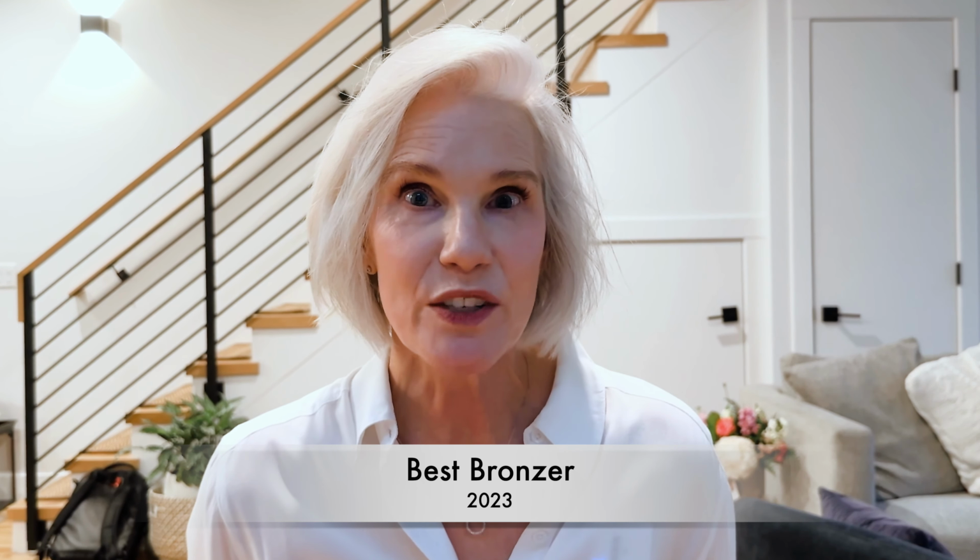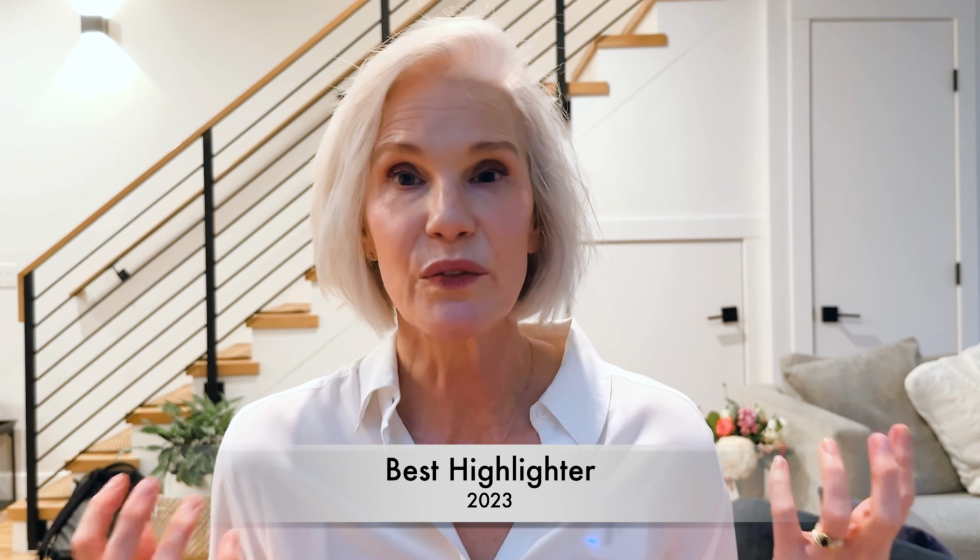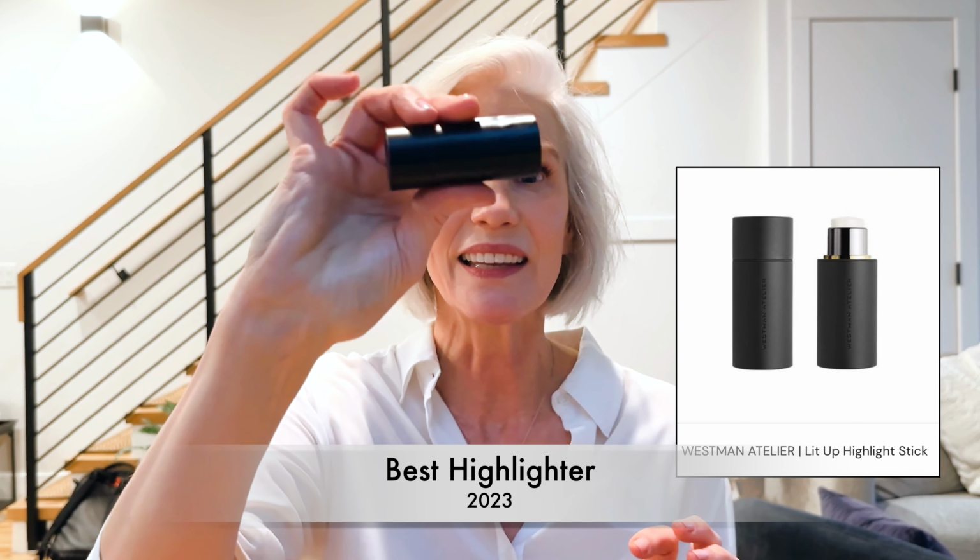My top pick for bronzer this year is Westman Atelier's. This is their Peau de Pêche, super loaded Peau de Pêche. It's kind of a highlighter bronzer combination, but it just gives me that sun-kissed look that I'm looking for in a bronzer. My top recommendation for highlighter is the Westman Atelier in Lit.